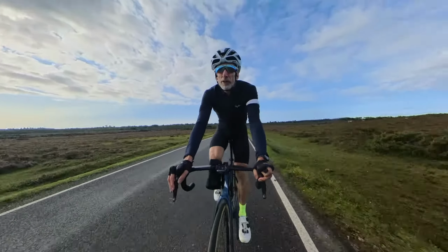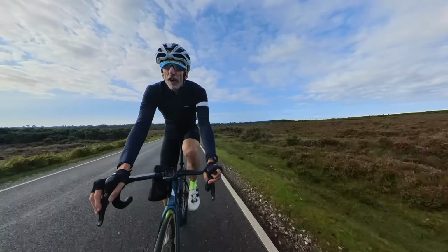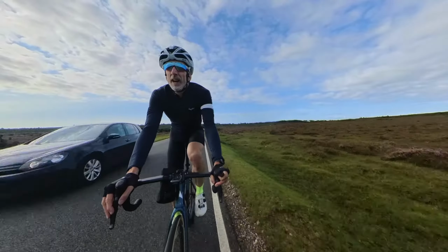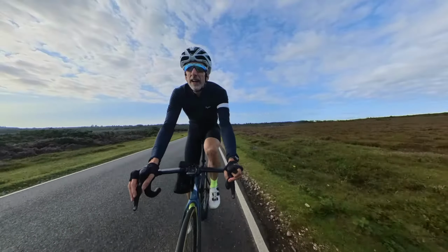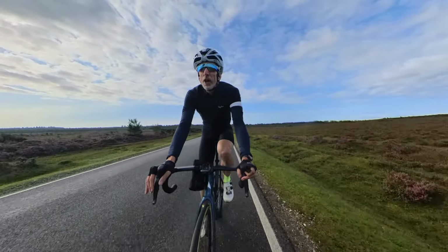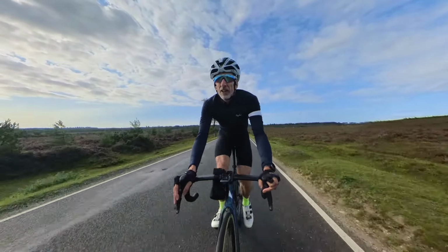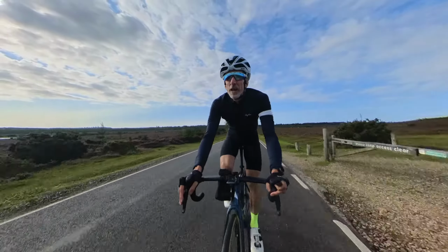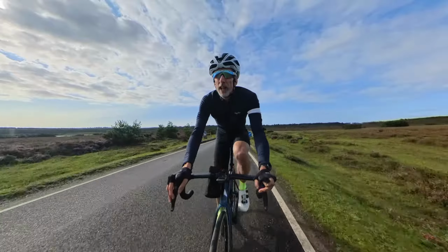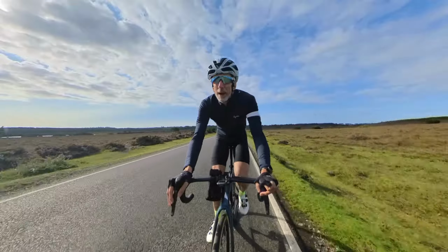It might seem counterintuitive, but actually doing lots of slow riding can help you get stronger. So what do I mean by that? Well, if you do lots of what you've probably heard of as zone 2 riding, or aerobic riding, where you can ride like I am now and just maintain a conversation, if you can do a lot of that, it will help you get stronger. And the reason is because you're building your base.